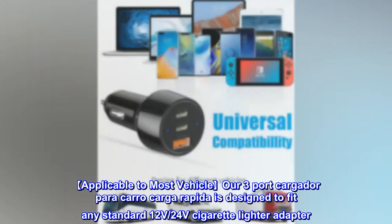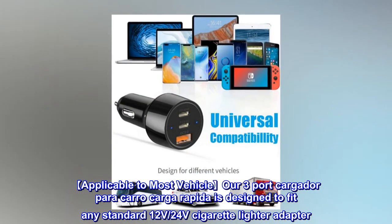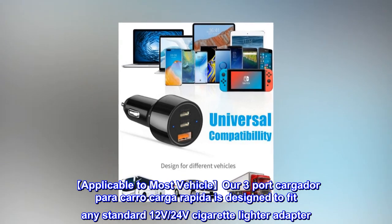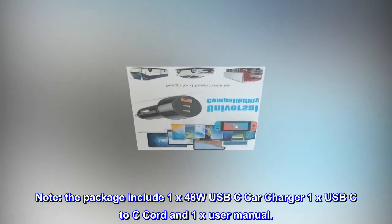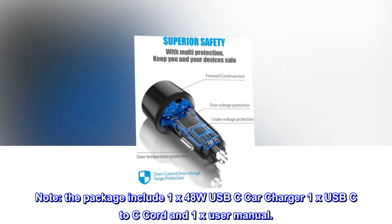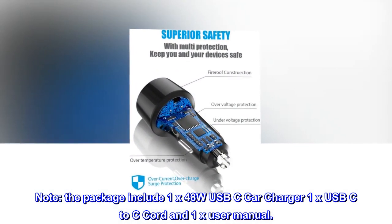Applicable to most vehicles, this 3-port cargador para carro carga rápida is designed to fit any standard 12V/24V cigarette lighter adapter. Note, the package includes 1x 48W USB-C car charger, 1x USB-C to C cord and 1x user manual.